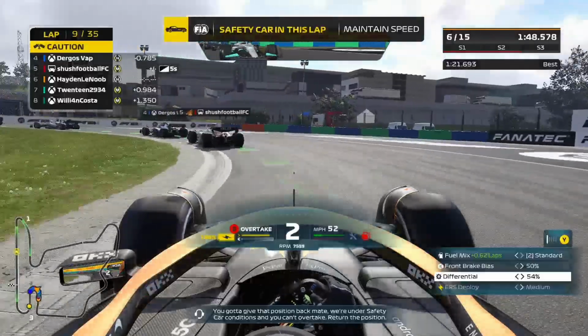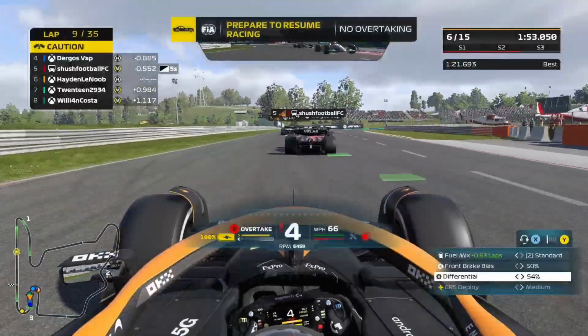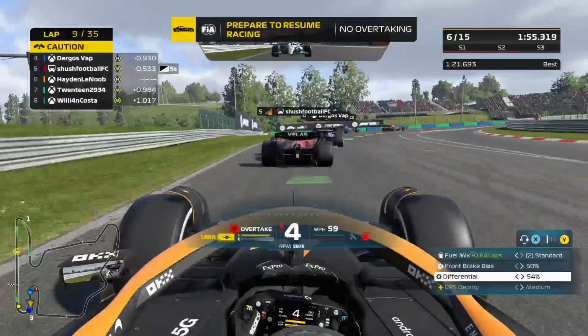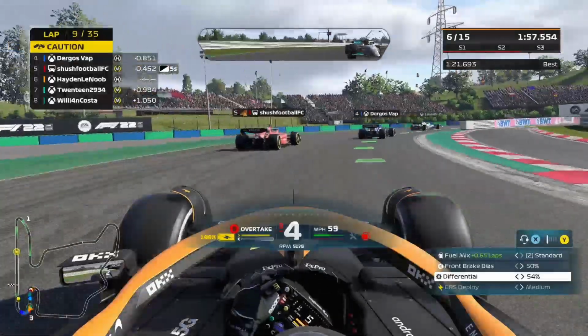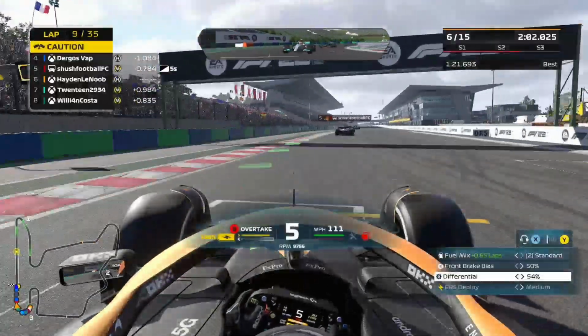Made some contact there with the Williams of Durgos. That's on me, I guess, for being a little too close right behind Shush. Tried to get the exit speed that I needed. They all went, and I decided to not go wide on the corner, try and get the straight line speed.